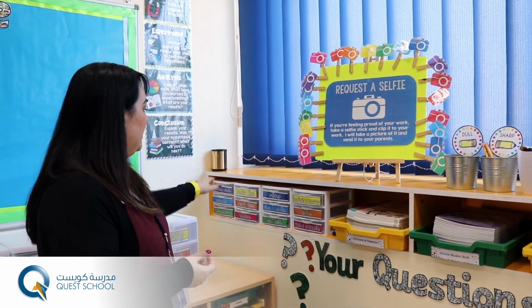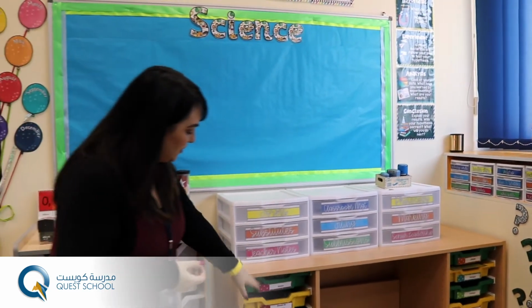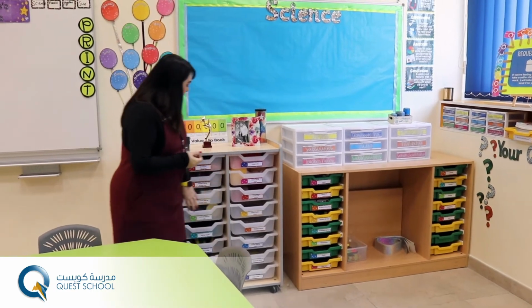We've got some of our resources here. These are all of our teacher things, and we've got lots and lots of resources for the children here. Glue, rubber, scissors, rulers, everything that they're going to need to help them with their learning. And then over here we've got a huge amount of maths resources.